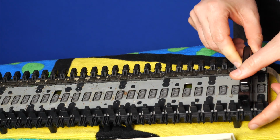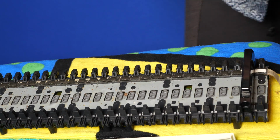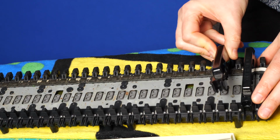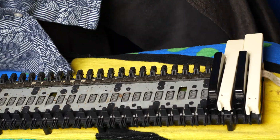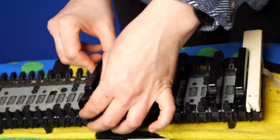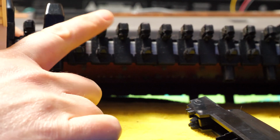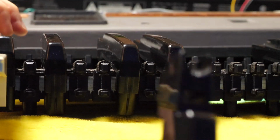I started off snapping the first few keys into place before I realized it was probably smarter to rest them there while I made sure everything lined up. If you lose track, it also helps to notice on the side, the black keys have one nub sticking out, don't know what you'd call that, and the white have two.